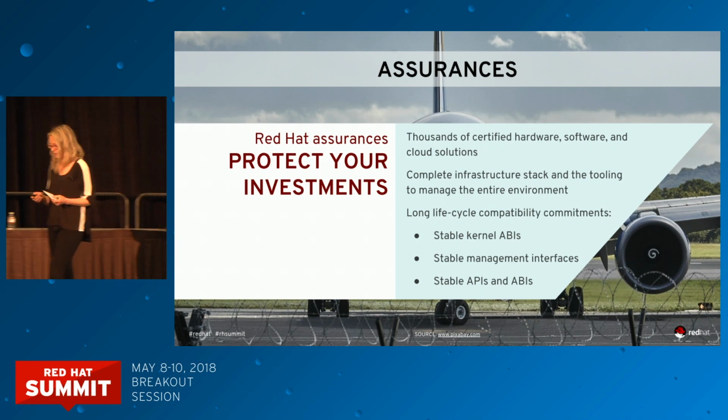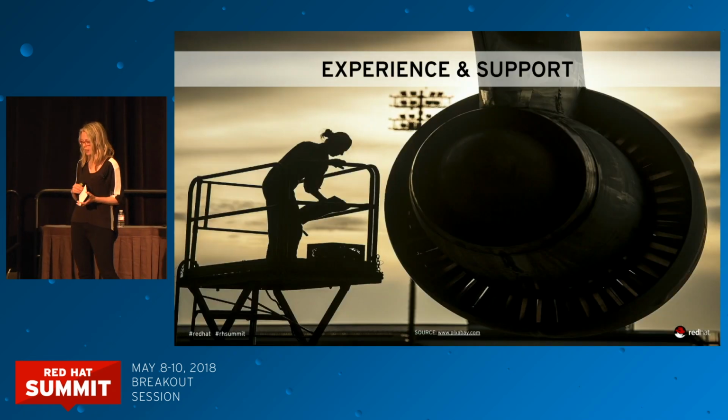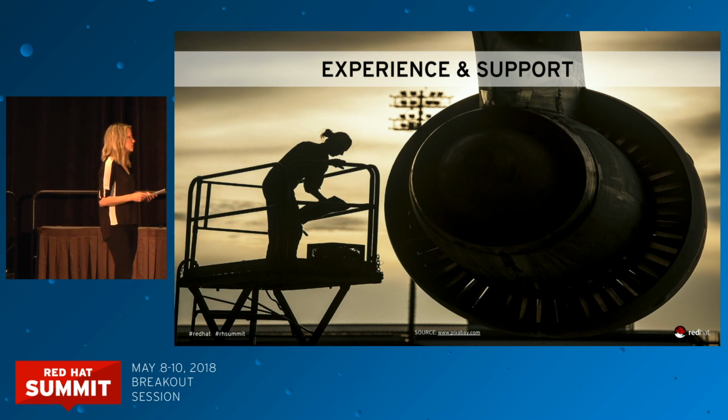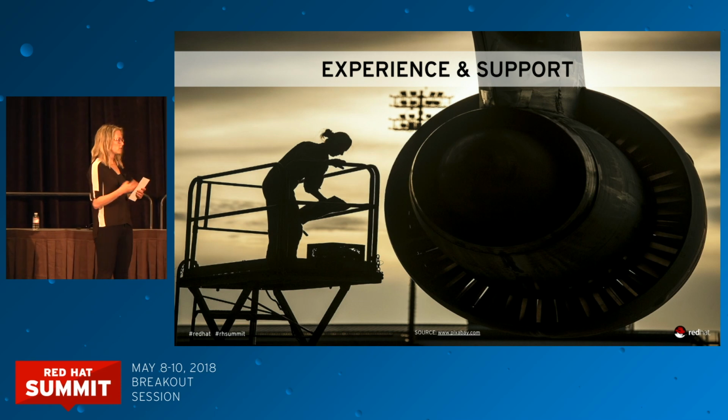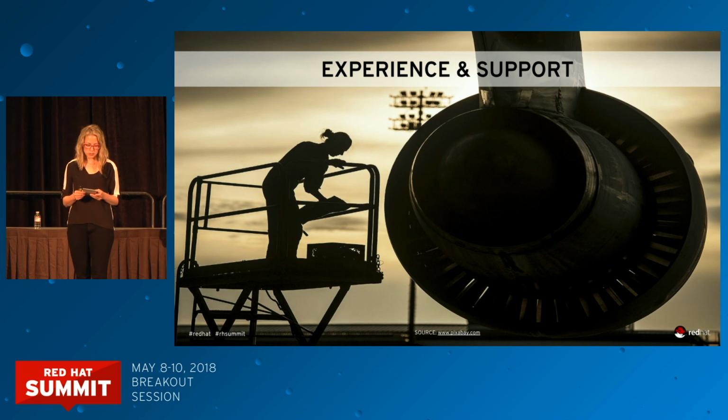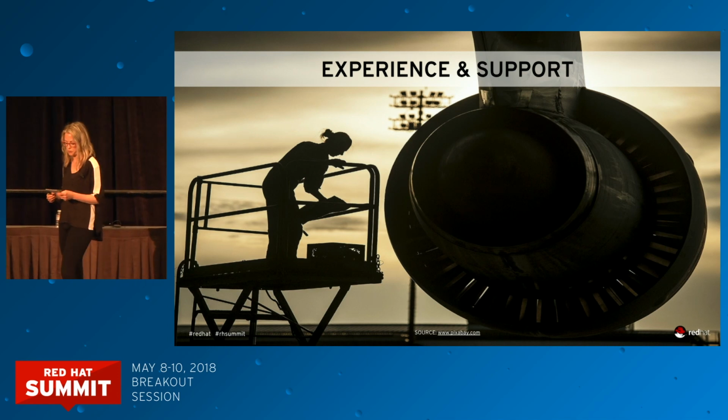All right. Another reason it would be silly for an airline to build and maintain their own airplanes is the experience, the support. When they're buying an airplane, they're making a commitment to that manufacturer, and there's a trust involved there that that manufacturer will continue to support and develop that product. And so they rely on the airplane manufacturer for the replacement parts to resolve safety issues.